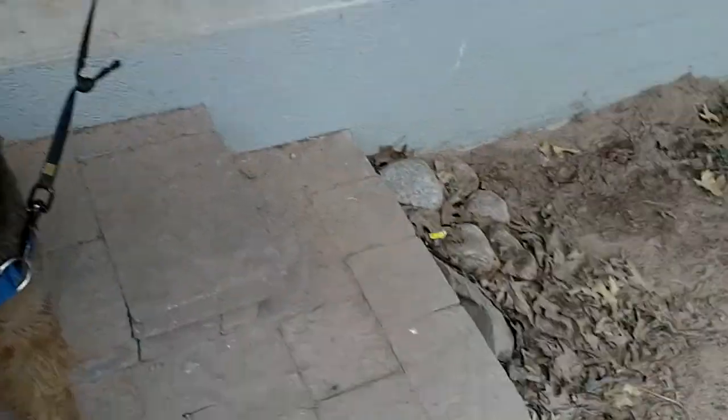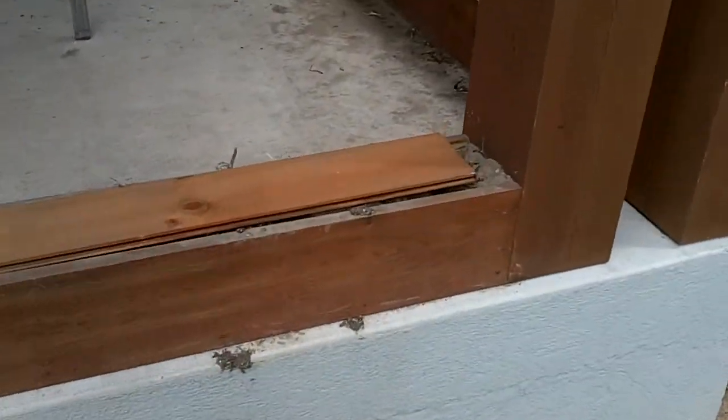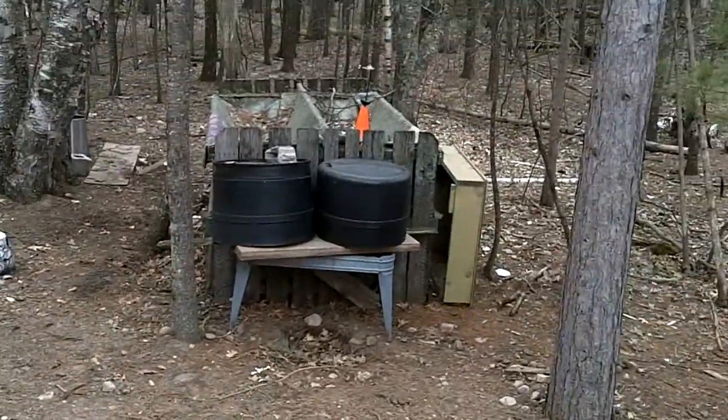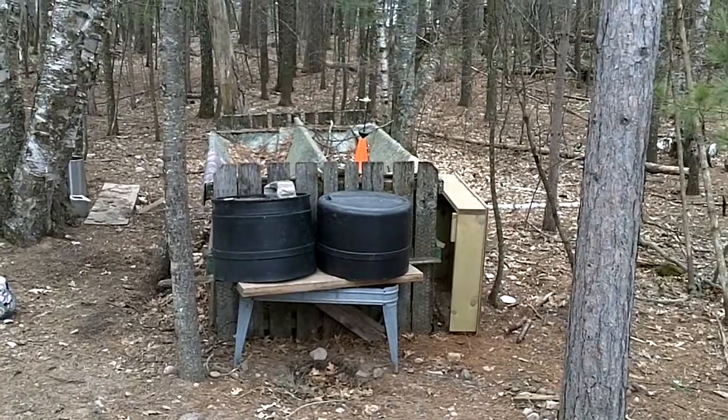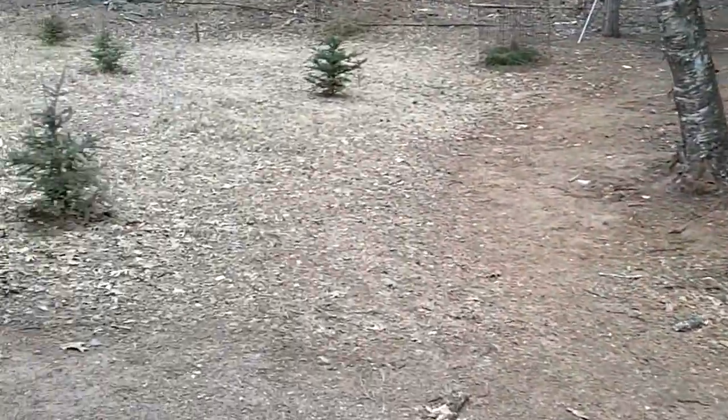Good boy. We have flower boxes here that the dogs try to destroy. Here's still the rice drying. I'm sorry, I'm panning too quickly. The rice drying racks. We haven't had much luck with rice.